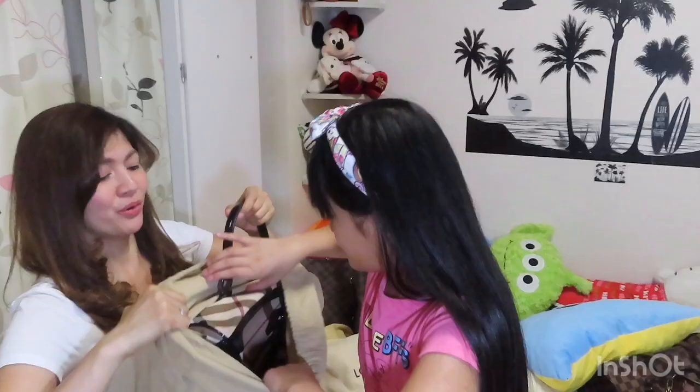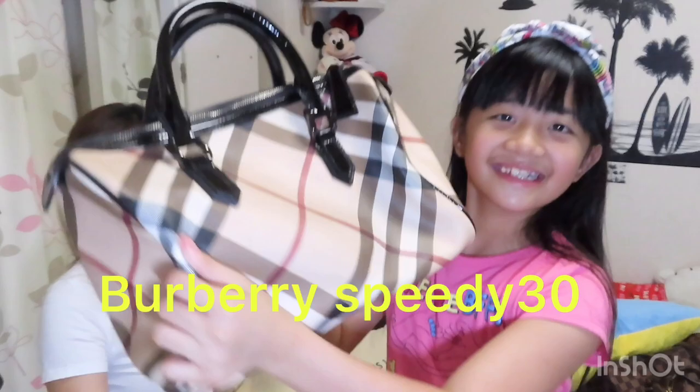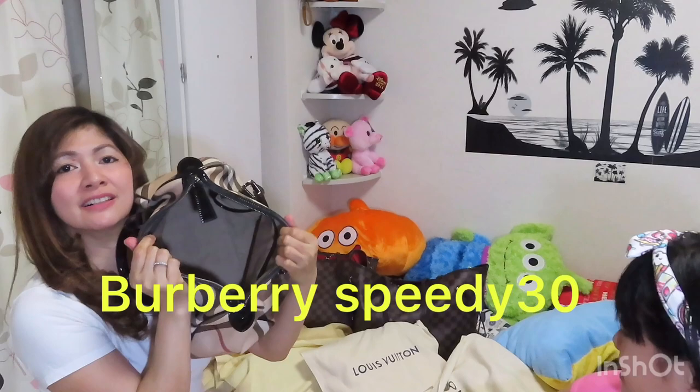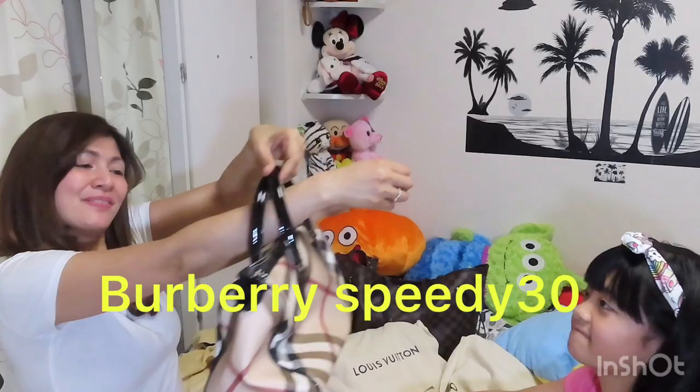We also have another Burberry bag here. It's my favorite too because you can put a lot in it. Actually, all my bags are my favorites. Open it. It's so big inside, with a place for the cellphone and two pockets. This is a Burberry top. Cute, diba? I use it like this.